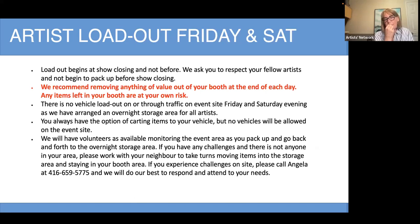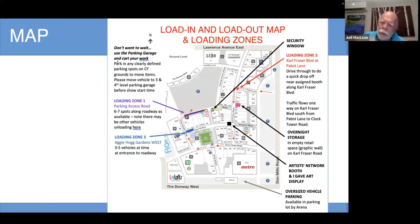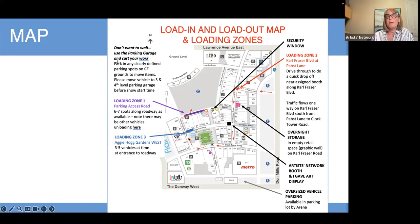I've got a question on the load in at the top of Aggie-Hog. Before, we used to be able to stop in the street, not just drive down Aggie-Hog. Right. Like unload just south of it. Is that still okay? So you cannot stop here. No, not there. Not there. And even here, I know that last year some artists stopped here. So I sometimes turn a blind eye to that, but we're not supposed to. We're supposed to keep traffic moving. So you're supposed to pull in.